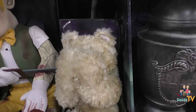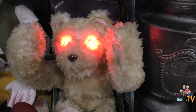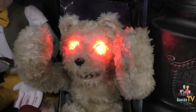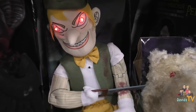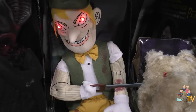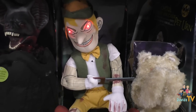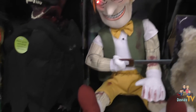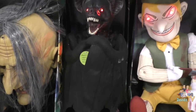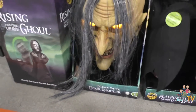Peekaboo bear. Flapping upside down bat. Talking witch door knocker.